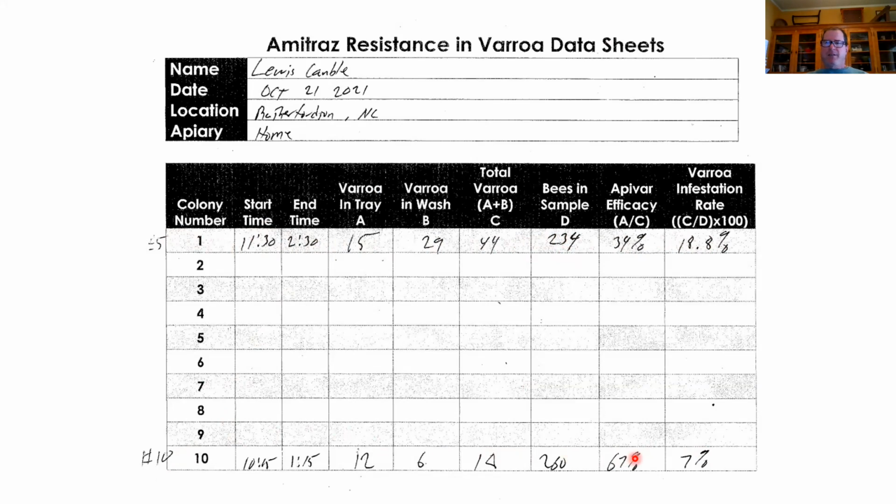So, not all, but this is a pretty simple test. Many of the NCDA apiary inspectors are outfitted and trained to do this test. So ask your apiary inspector if resistance testing is right for you, right?